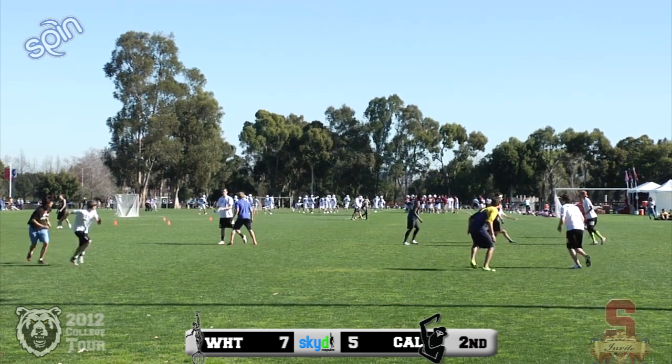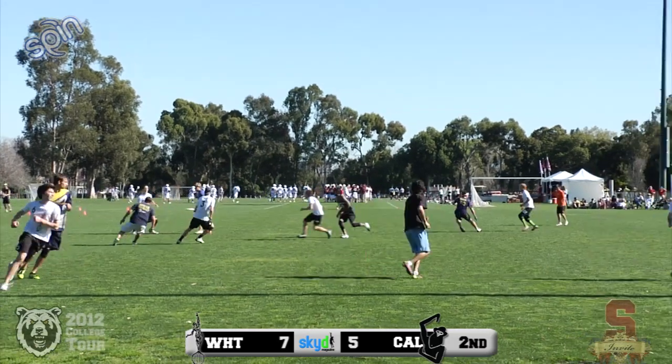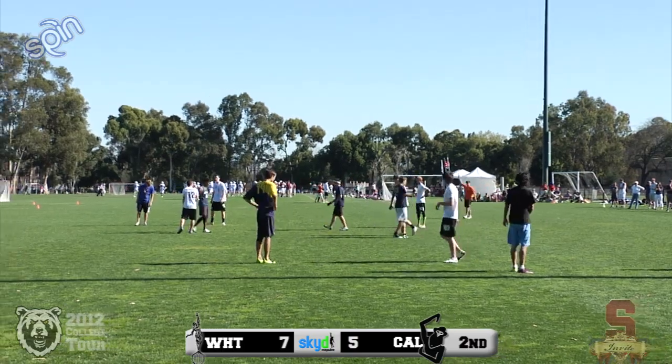This coming in on 0. Here's McGinn. McGinn looking backfield. Inside to Cross. Sanjay calling a pick.